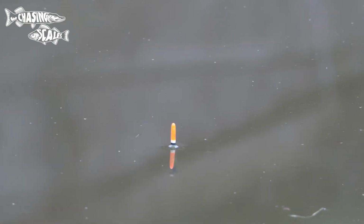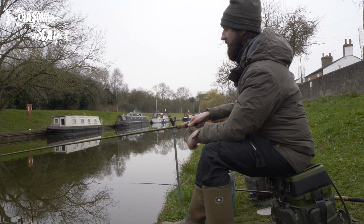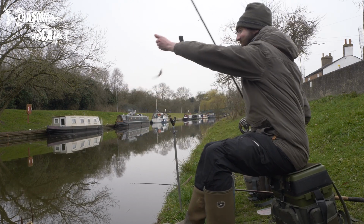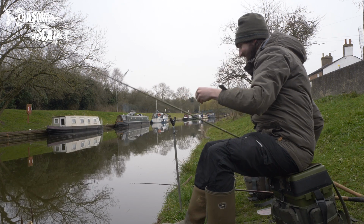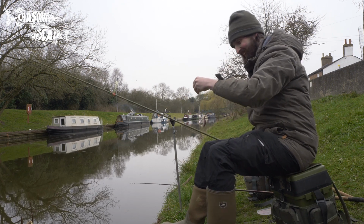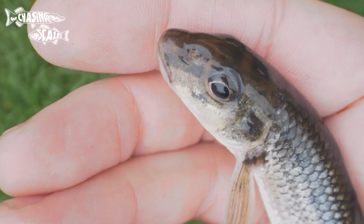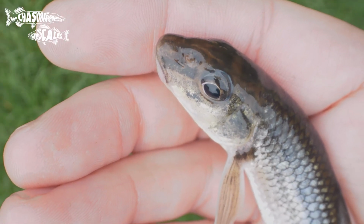I've just been getting nibbles on the float. The float's gone. Yes. It's a gudgeon. Wow. Massive head on him. That's great.